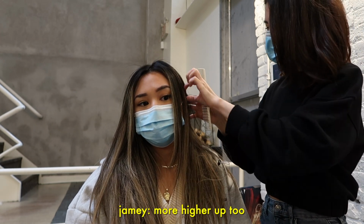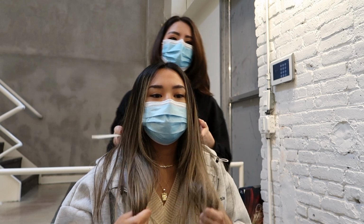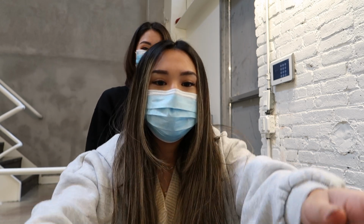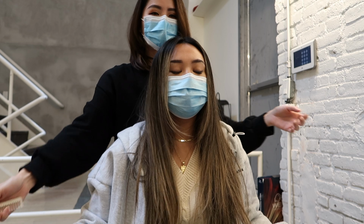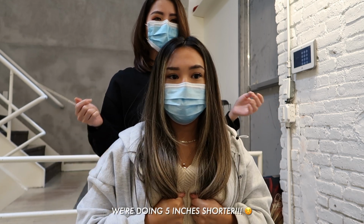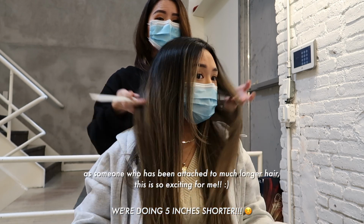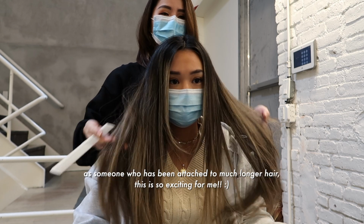Yeah. I kind of want to cut off a few. You wanna go shorter? Yeah. Last time you were saying you wanna go a lot shorter. Oh, let me put this down. Yeah. Maybe like here. So we're doing 5 inches shorter. Yeah. Okay. It grew a good amount.